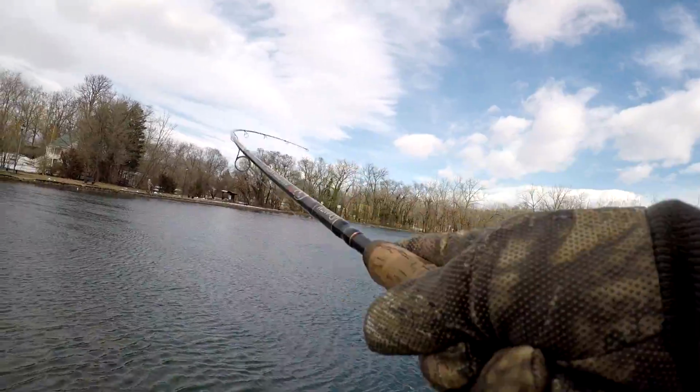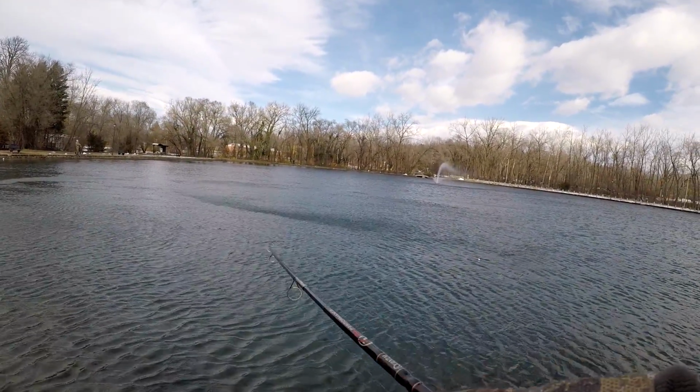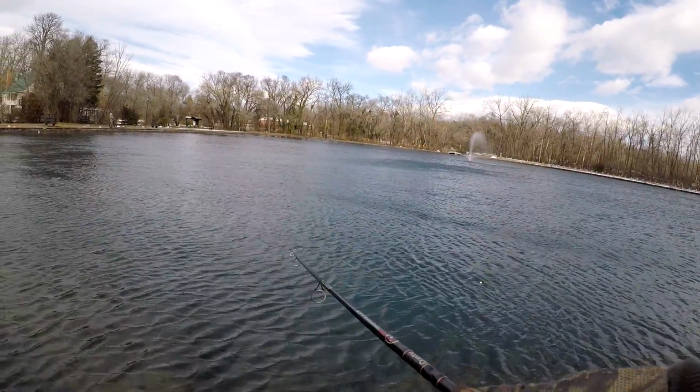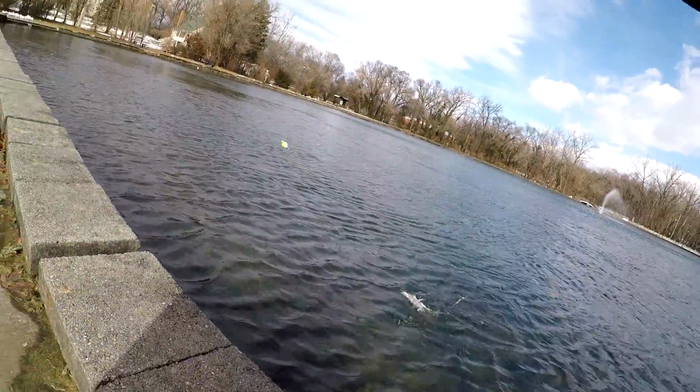Got him. He took that one way under. I mean, he smashed it. That bobber just disappeared like insane. Usually they just pull real soft. That one disappeared. Just a little guy too.